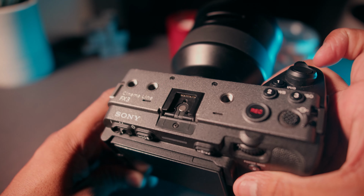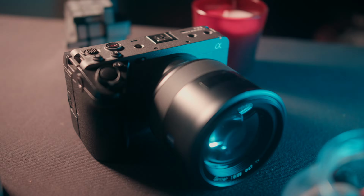Number 8. Mirrorless versus DSLR. Mirrorless cameras are becoming increasingly popular due to their compact size, electronic viewfinder, and advanced features. They also offer faster burst rates and better video capabilities. DSLRs like the Canon EOS 90D or Nikon D780 still have their place, especially for those who prefer an optical viewfinder and longer battery life.